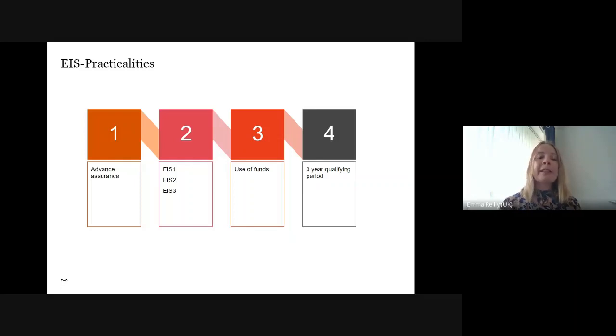From a company perspective, a couple of things to think about going forward. The use of funds. So you have to have invested 100% of your money within 2 years. We would advise companies with EIS funds to probably put them in a separate bank account. This means that it's quite easy to track how those funds have been employed in that 2-year period. And if HMRC asks to check that it's been used for a qualifying activity, you can quite easily show that.